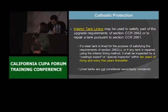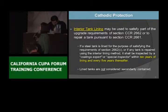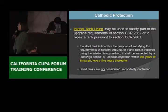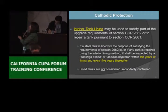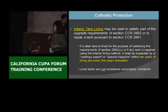Like I mentioned, it can be used to satisfy part of the upgrade requirements. And keep in mind, if a steel tank is lined for the purpose of satisfying that section, then it shall be inspected by a coatings expert or special inspector within 10 years of lining and every 5 years thereafter. And those definitions, special inspector can be found in Health and Safety Code, so everybody knows what that is exactly. And coatings expert can be defined in Title 23.